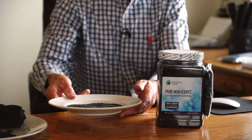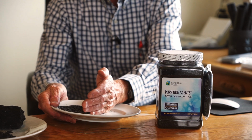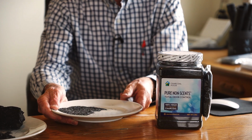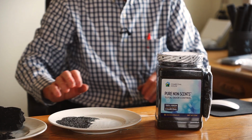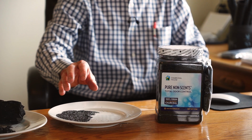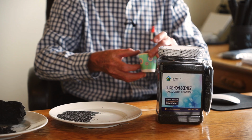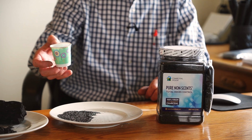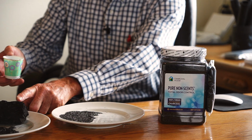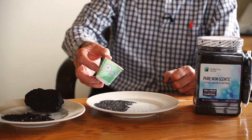Again, a simple example. Let me just move this over a bit. This is activated charcoal. You could put this on a plate, and as the air passes over it, it will also grab pollutants from the air. This is just some plain charcoal powder that we started with, and we pounded it up and put it through a blender, made it very fine.